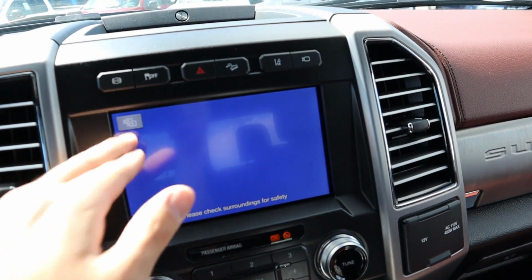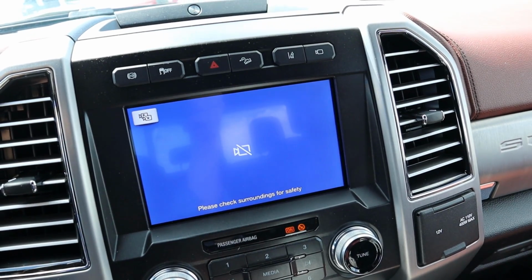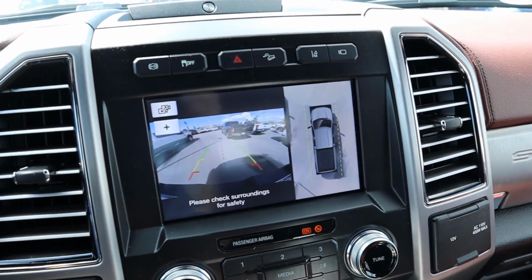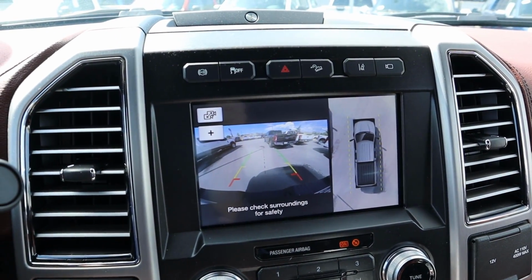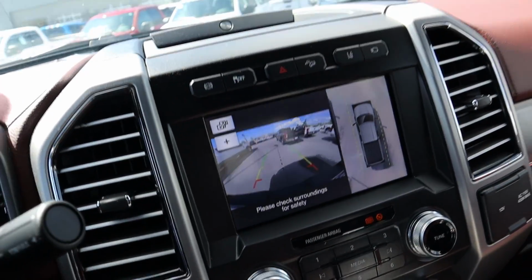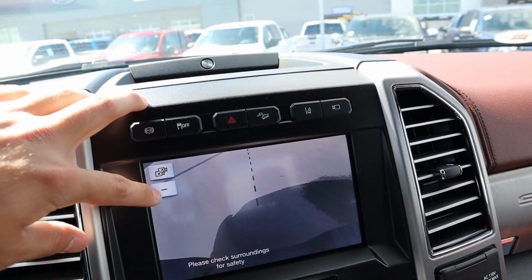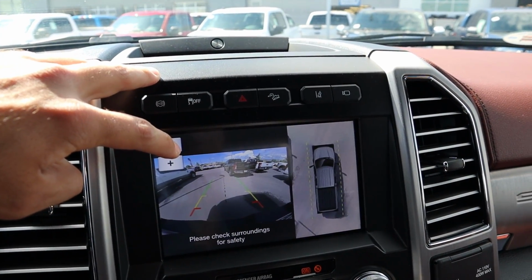And then if you did put auxiliary cameras on the truck, which this one doesn't have any, then it would do that. And let's actually pop the truck into reverse, and it'll pop up with the backup camera right there. The reason it's beeping is because I still have the brake on, so let's pull that up so it stops beeping at me. But there is a little zoom function on the backup camera as well.